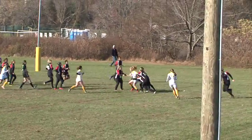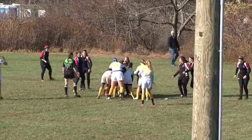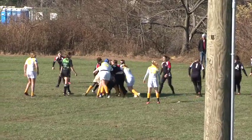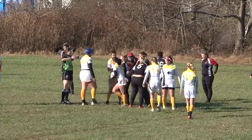Can she find the gap? Nice move back inside. Lots of bodies out there. Lots of bodies in black jerseys. Better support now, Pete, from Roger Williams. Yep, they get into the breakdowns quicker, and that's going to be a key. You got to fight to get that ball to the ground. Have to move that phone pole out of my way so I can see what's going on.